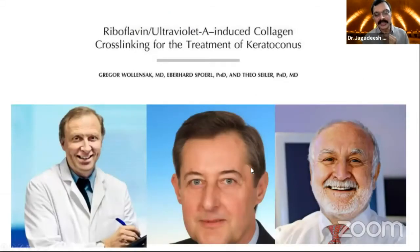These three gentlemen changed the way keratoconus is practiced around the world, and hundreds of thousands of patients benefited from them.